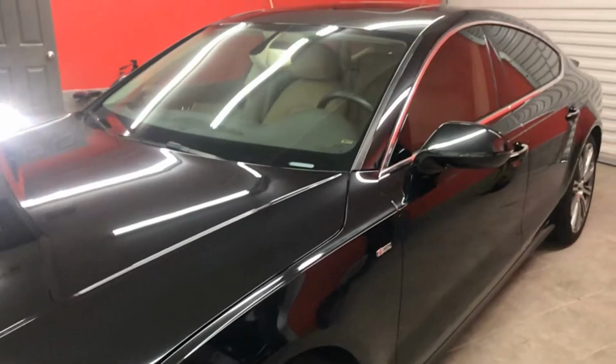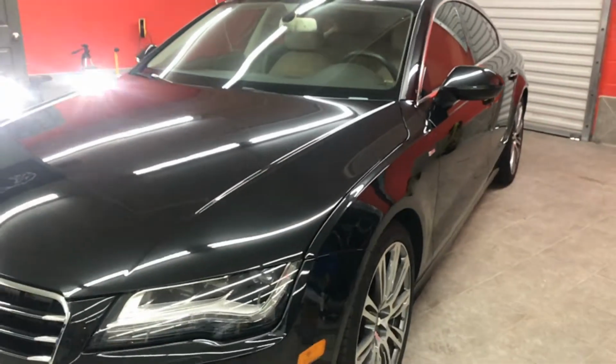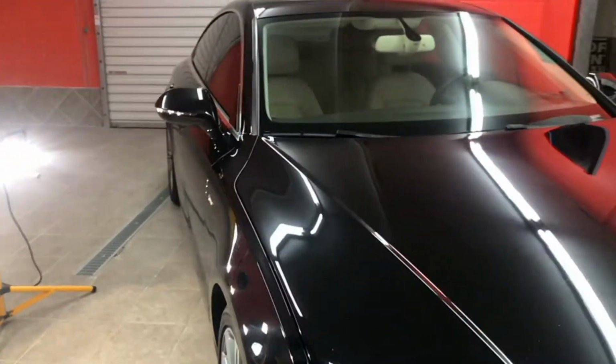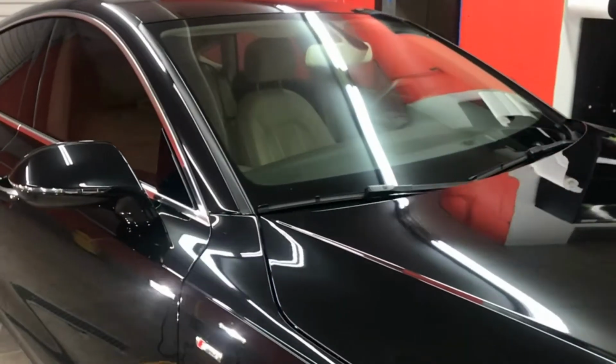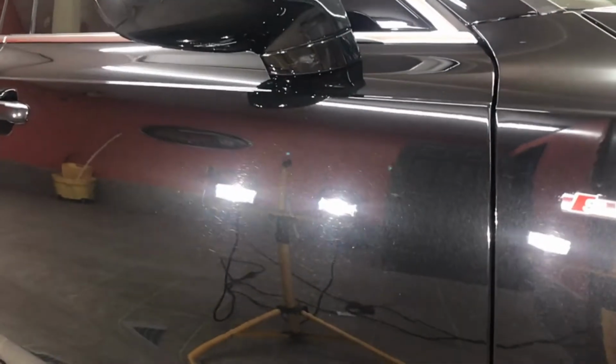Now from afar, the vehicle looks great. It looks shiny. But we're gonna go ahead and take care of the common issues that deal with everyday cars from improper washing and drying methods. Now as you can see in the lighting, all the scratches and the swirl marks.